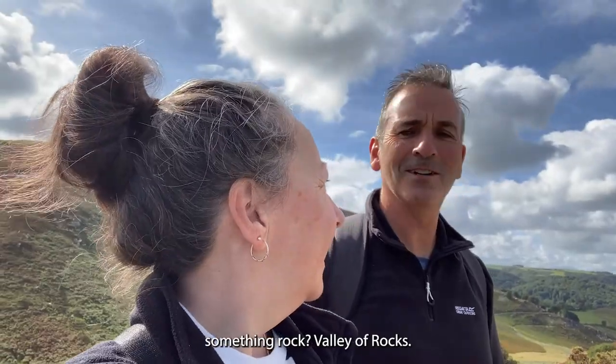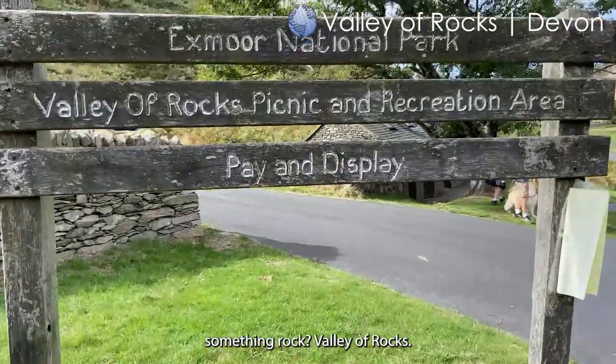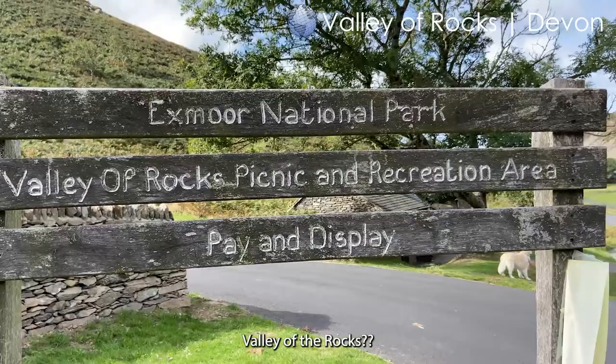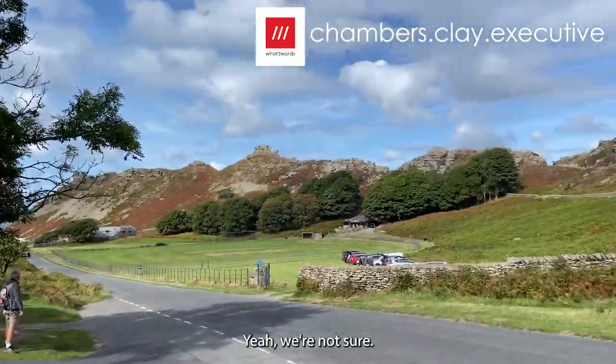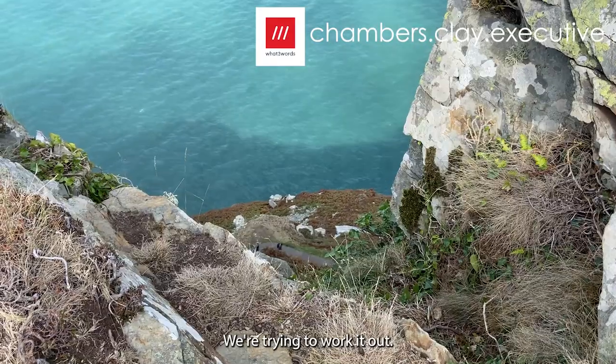What was it? Sorry, Rock. Valley of Rocks. Valley of the Rocks? Valley of Rocks. Oh. Why is it called the Valley of Rocks? I don't know. Yeah, we're not sure. Still trying to work it out.